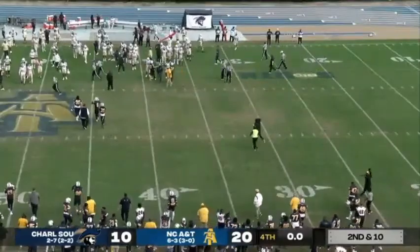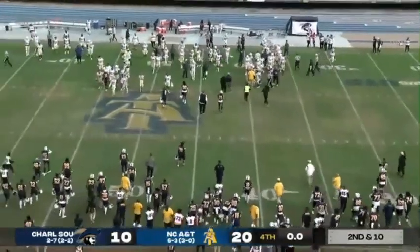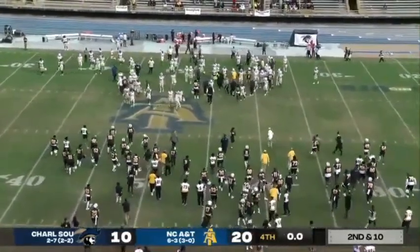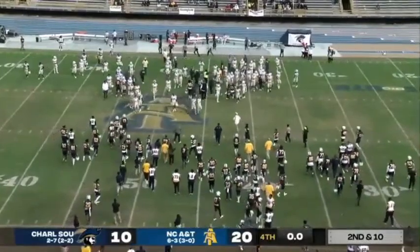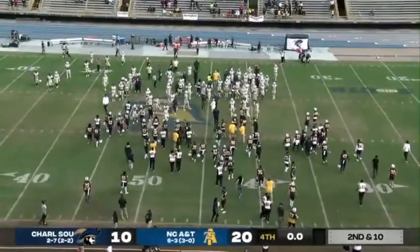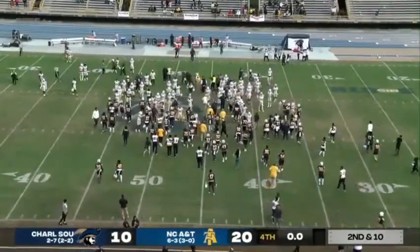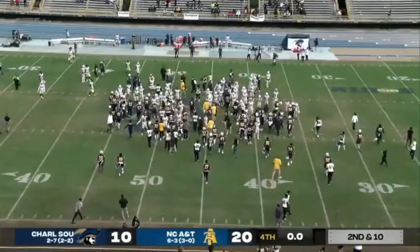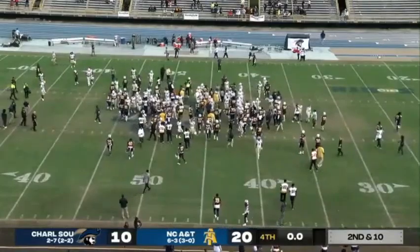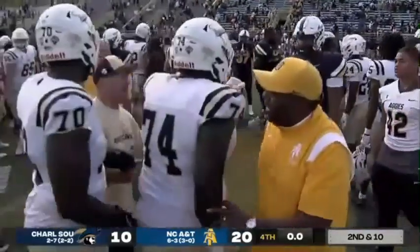Your final score, your North Carolina A&T Aggies 20. So North Carolina A&T wins 7 in a row. And we'll play for a Big South crown next week on the road against Gardner-Webb. It'll be a great win in Boiling Springs. It has been quite the season for the Aggies. Charleston Southern's year ends at 2-8, 2-3 in Big South play.